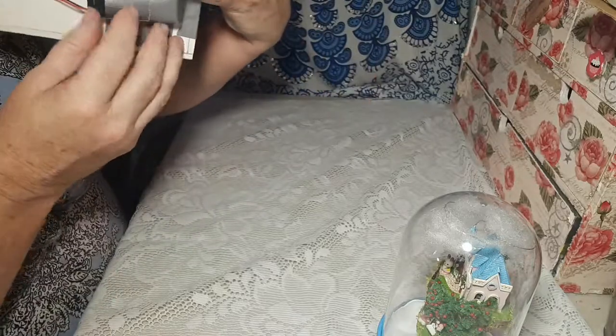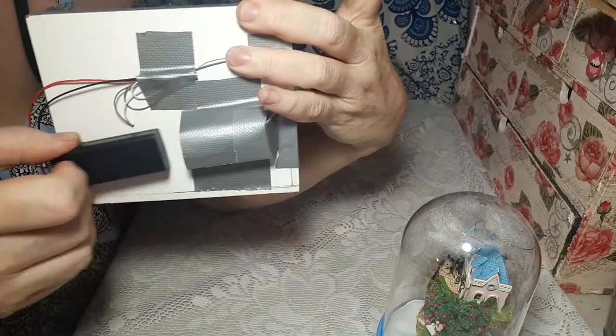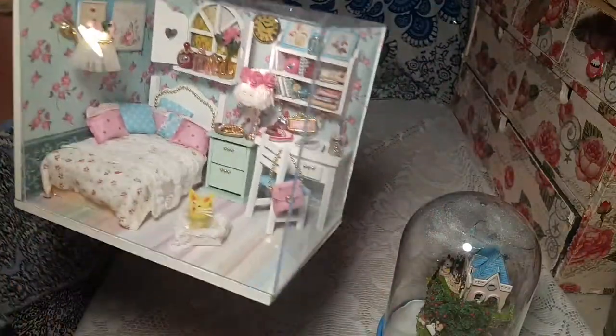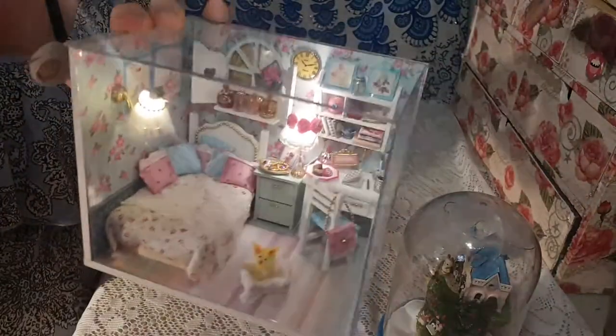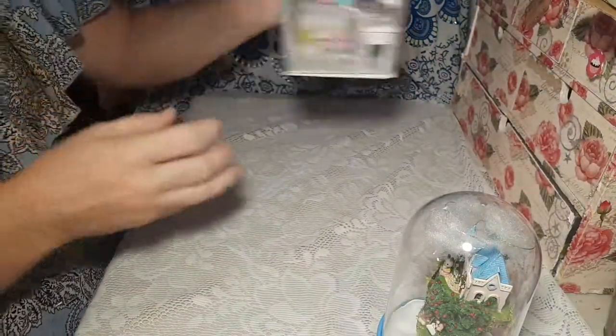And of course it's got the dust cover, and I've done a little pocket here to keep my battery charger in, my battery section in, as you can see there. The lights work. Let me see. There you go. You can see the lights work. How's that? So cute, isn't it? So that's the first one.